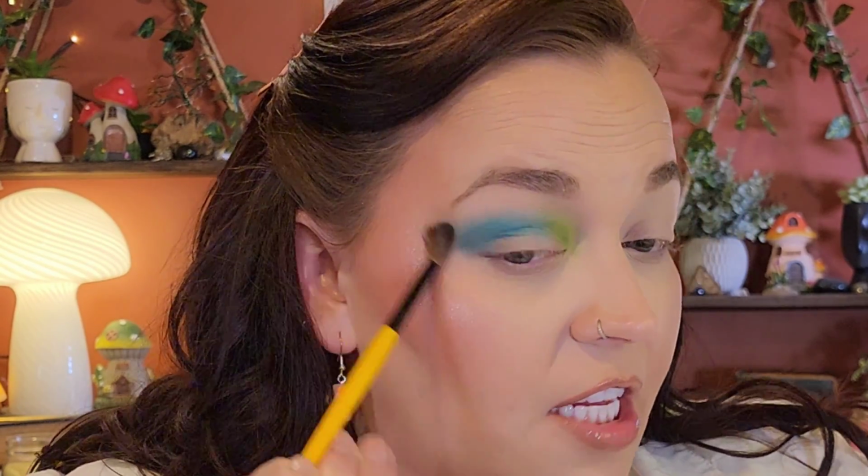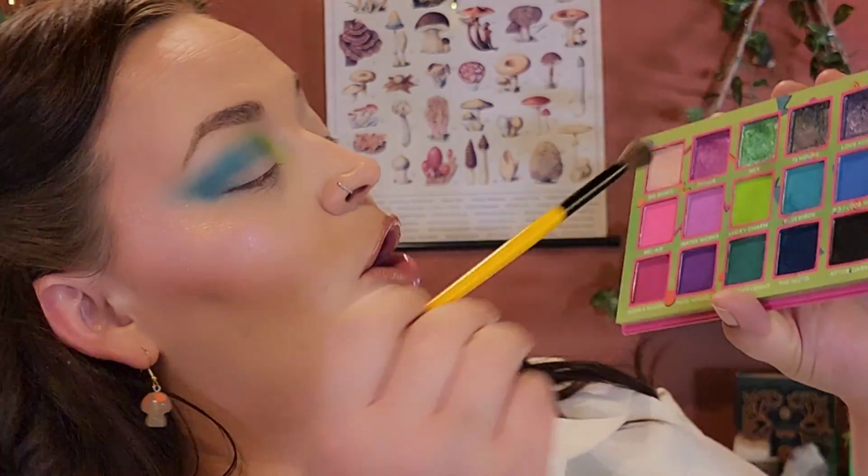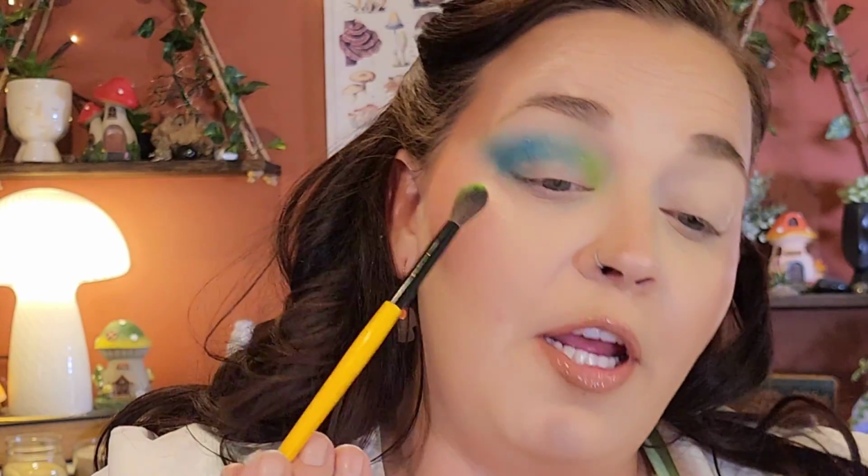And I want this shade to be my base color. I'm basically building this up to the level of opacity that I'm looking for and just blending it out as I go. I think this shade is gorgeous. And now I'm going to use that same brush, and I want to go back into the green, and I'm going to use that as my blending out shade.